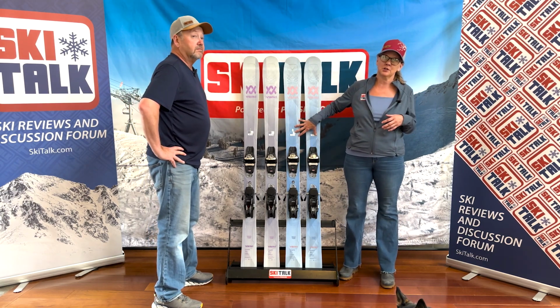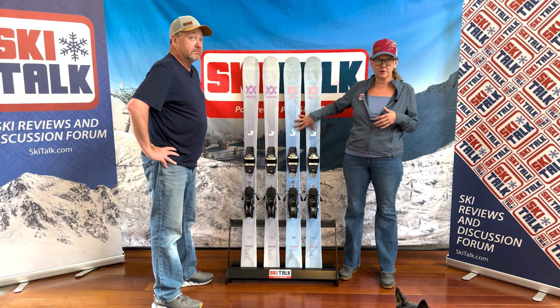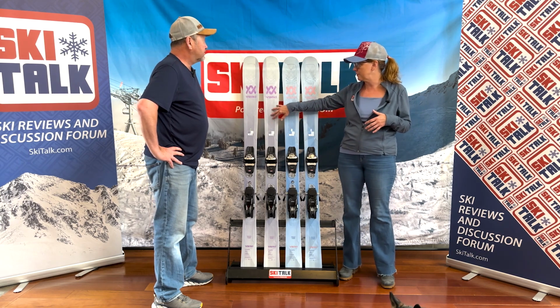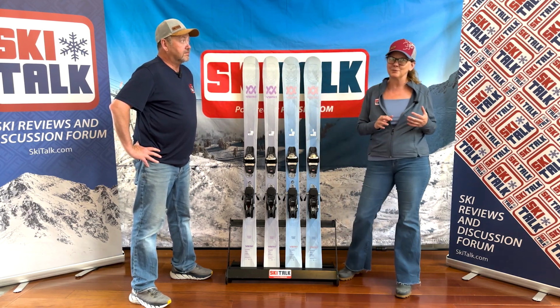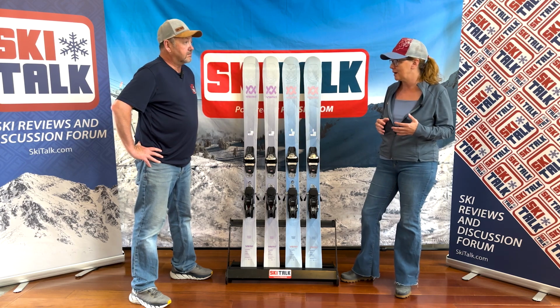What's really interesting to me is that the published turn radius between these two skis is, the Völkl Secret 96 is published at a 16 meter turn radius, and the Kenja is published at a 15 meter turn radius. So they really aren't that far apart. And on paper, looking at these skis, you're thinking, wow, I could go with this one or I could go with that one. What do I want out of it?